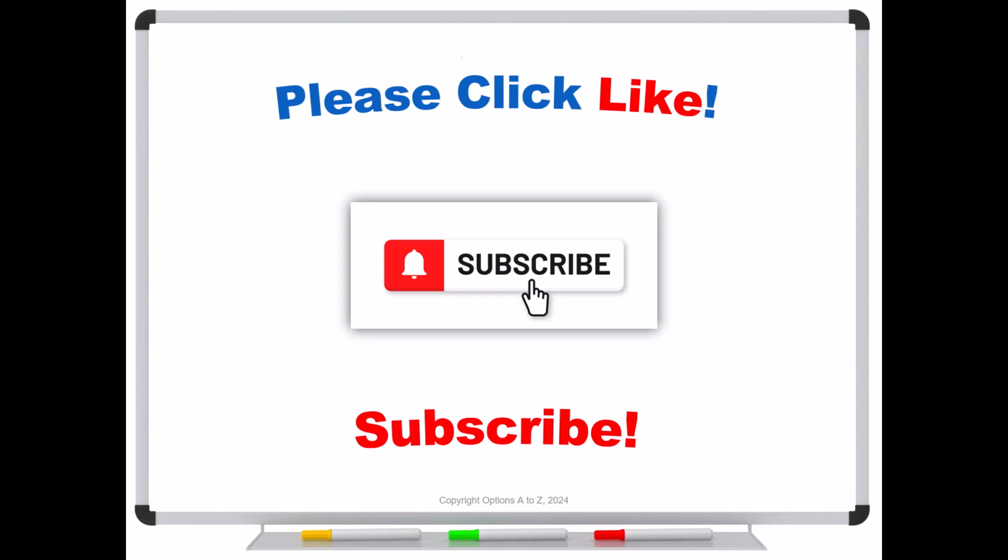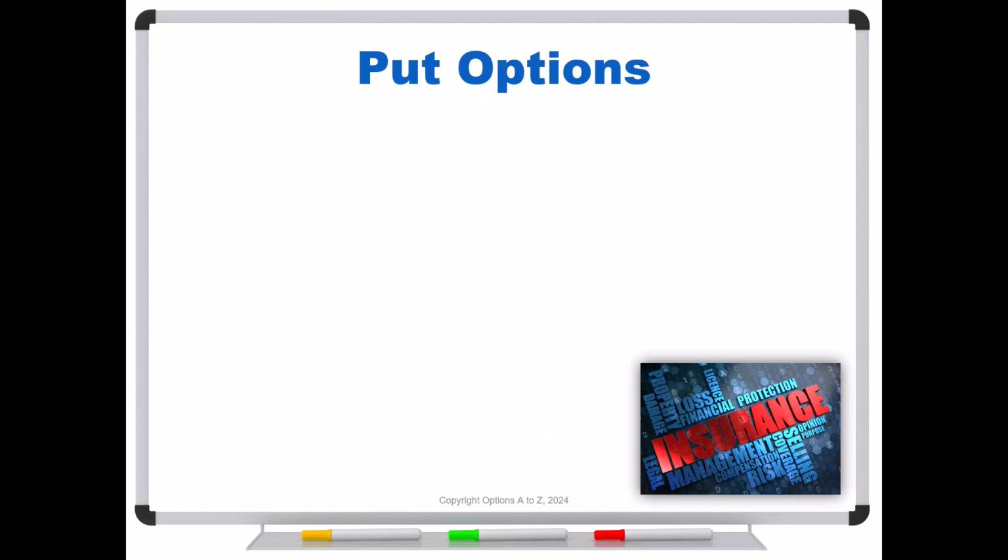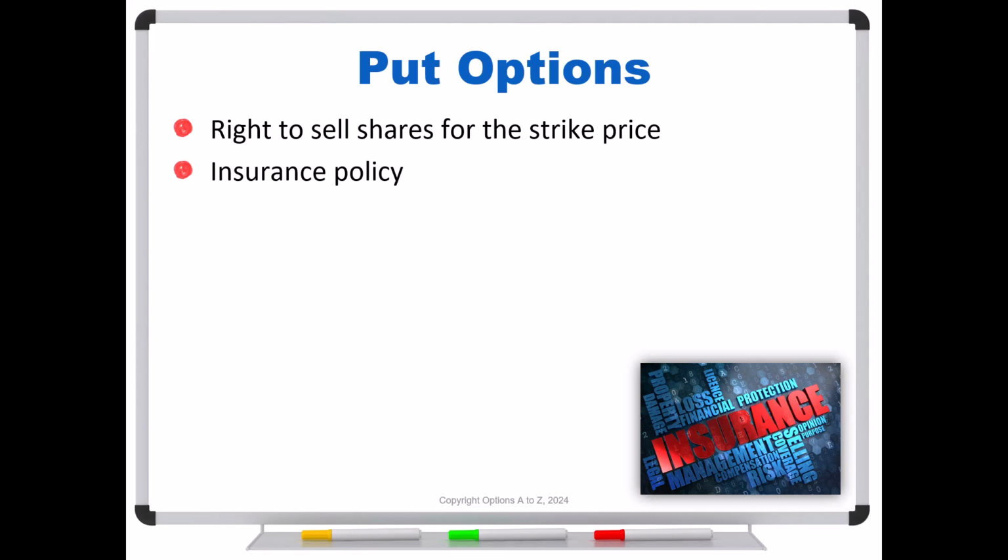So, quick review for anybody who might be new to put options. We have two types of options in the market, calls and puts. A put option gives you the right to sell shares for the strike price or the exercise price. And so if you have shares of stock and you buy a put option, yes, you could think of it as an insurance policy. You have the right to sell shares for whatever that strike price is that you purchased. So even if the stock price goes to zero, there's an amount that you're guaranteed to get back.